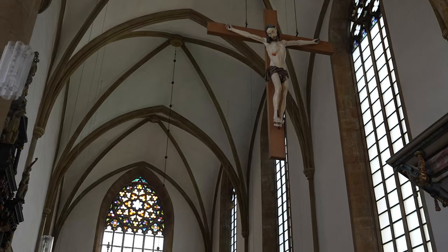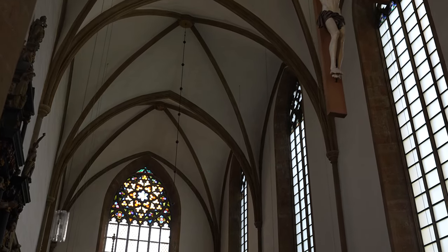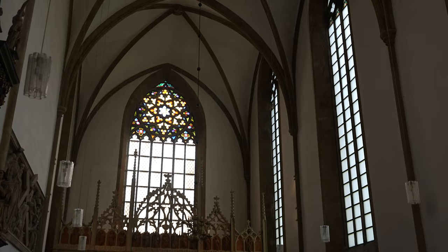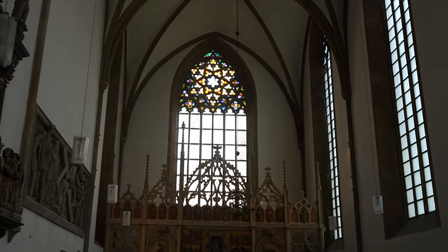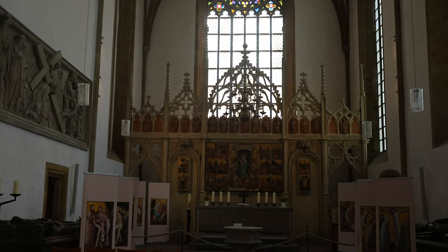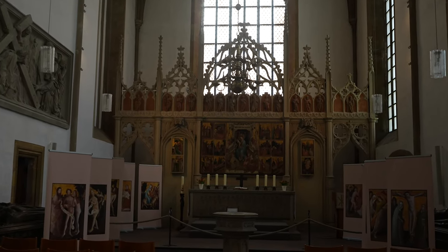The church is also home to a rich collection of historical artifacts, including an impressive pipe organ dating back to the early 20th century. Throughout the year, the Neustädter Marienkirche hosts a variety of events and concerts, showcasing its historical and cultural significance.